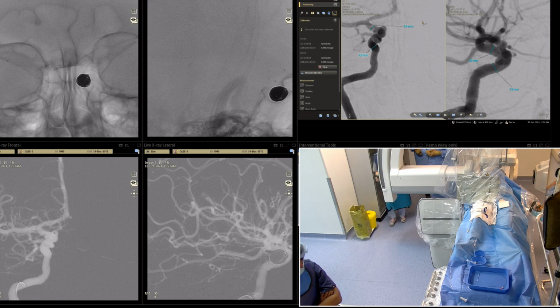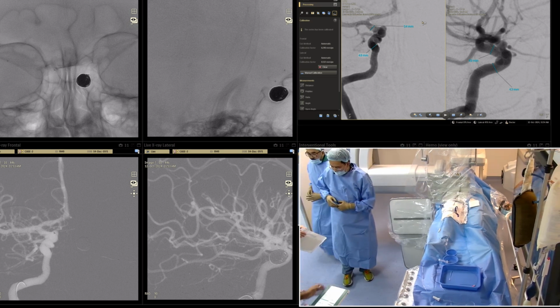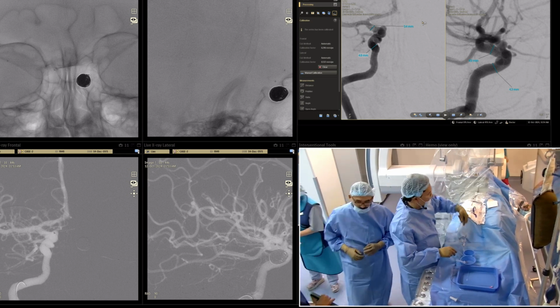This is Silk Vista. It's a Silk Vista stent, flow diverter from Balt company.